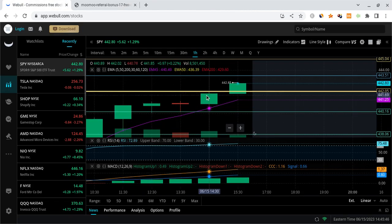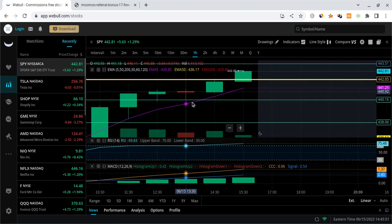But anyways, now let's talk about the markets. What on earth is going on? So for SPY, we managed to break above 440 and we held above it quite nicely. We were defending very well, getting these wicks right here.